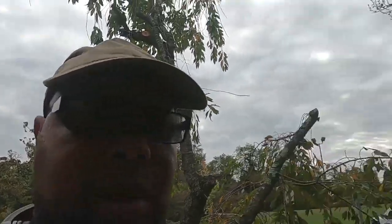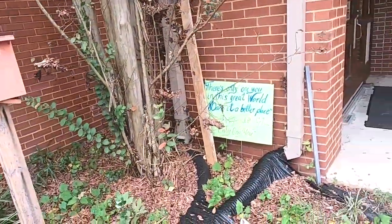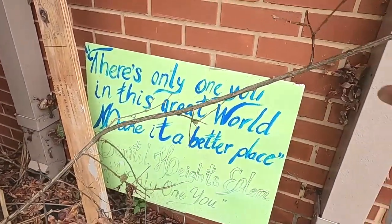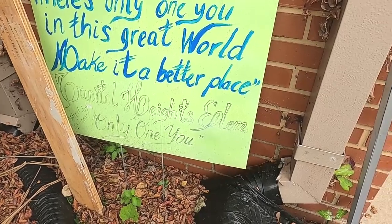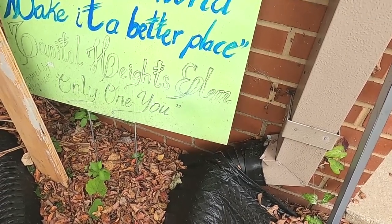So I was cutting the tree. I literally didn't see it until I was cutting the tree, and I'm wondering, okay, why is it tucked away? I guess this is some kind of bed they've got here. Well, let me show you. It's a sign that they've got tucked away behind this crepe myrtle, that says: there's only one you in this great world. Make it a better place. Capitol Heights Elementary School. Only one you. Inspired by the hook.